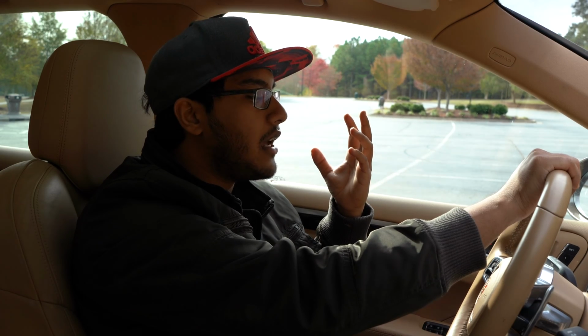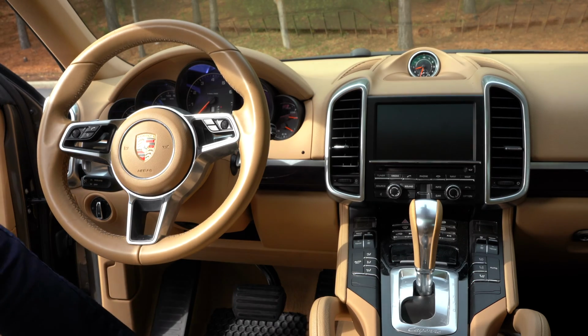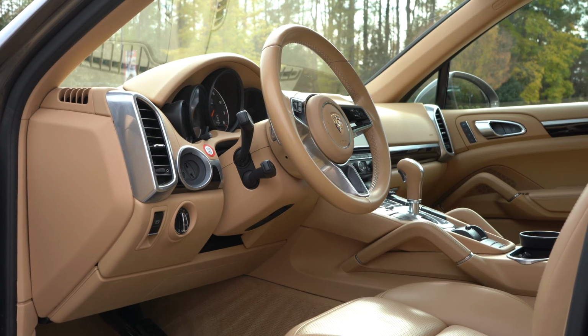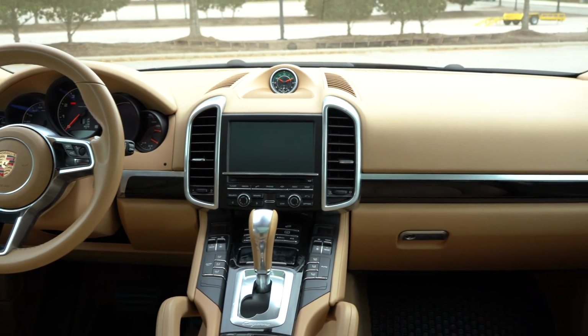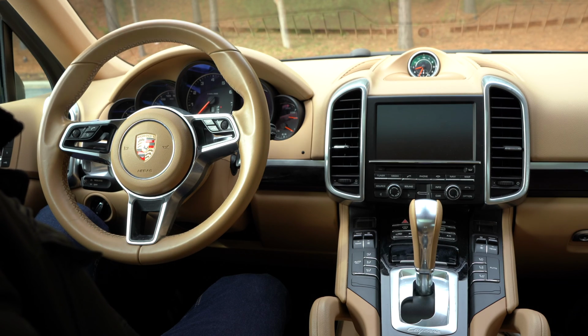So let's get more into the interior aspect of this vehicle now. All right then, time to step inside the 2016 Porsche Cayenne. This is what a true luxury car interior is like, I assume. If this isn't a luxury car interior, then I don't know what is, because a lot of that has to do with this color. I mean, this color is phenomenal.